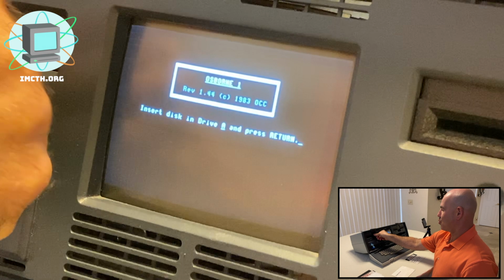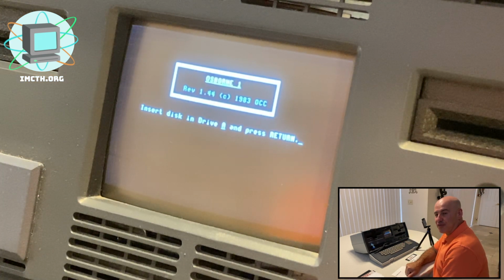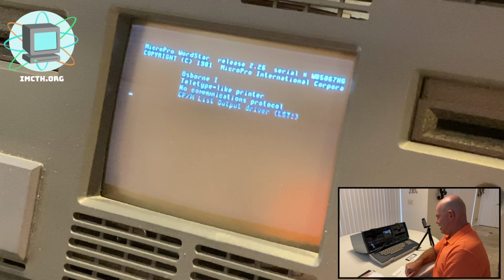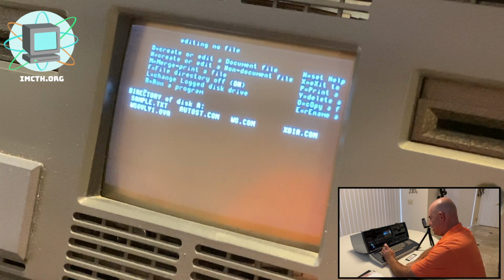WordStar. So WordStar was the word processor for the Osborne machine. So in this example, we're loading WordStar, which was a CP/M version of this for the Osborne, and it allowed you to do word processing. And we are going to hit D to create.